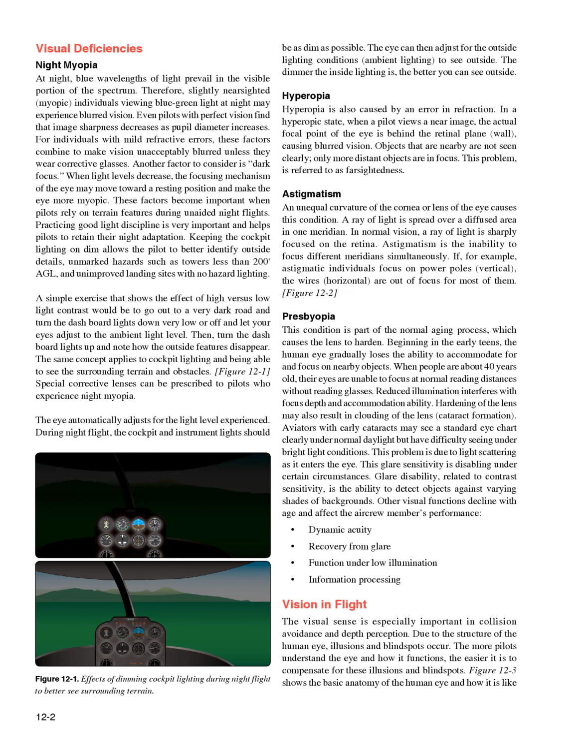Visual deficiencies. Night myopia. At night, blue wavelengths of light prevail in the visible portion of the spectrum. Therefore, slightly nearsighted, myopic, individuals viewing blue-green light at night may experience blurred vision. Even pilots with perfect vision find that image sharpness decreases as pupil diameter increases. For individuals with mild refractive errors, these factors combine to make vision unacceptably blurred unless they wear corrective glasses.